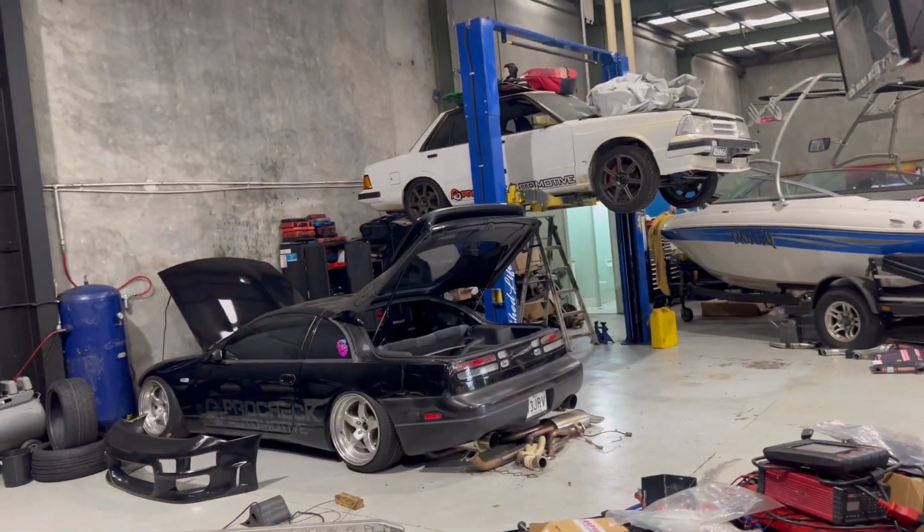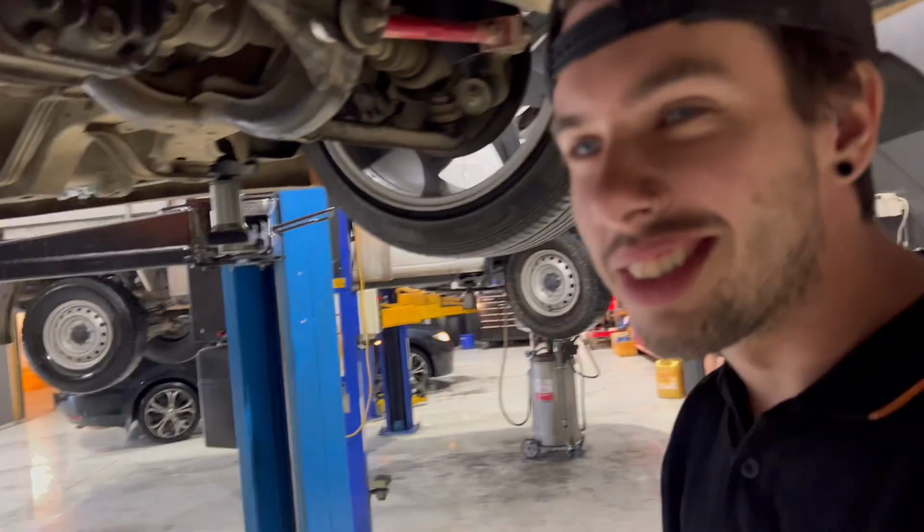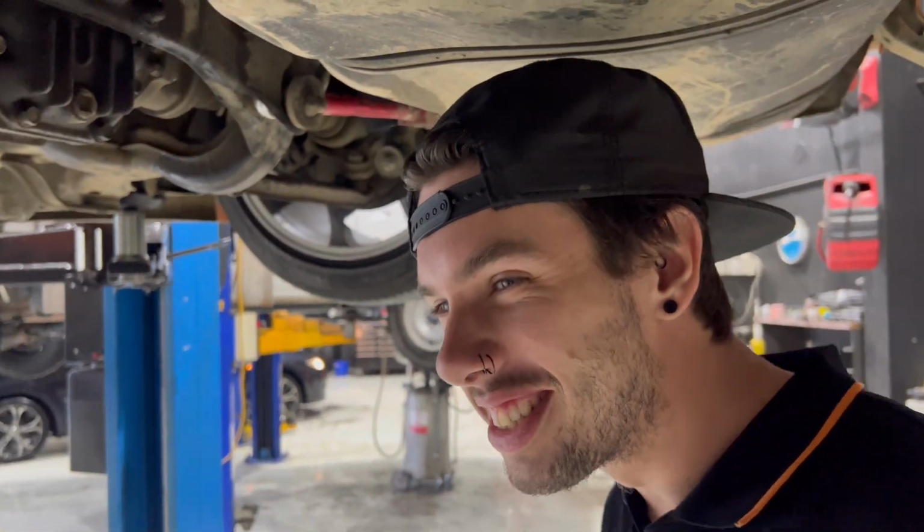It's still not low enough. It doesn't need to be low to go. Well, when it's low, what happens? It gets parked for a few weeks. Oh, no. That's the LS's fault.